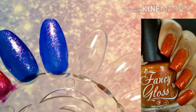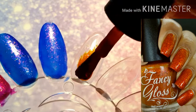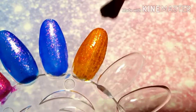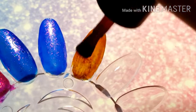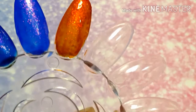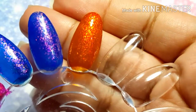So we're starting out with swatching Autumn Winds. And honestly, guys, I was gonna wear some nail polish for this comparison, and I thought to myself, no, whatever I wear is going to distract from the polishes that we're comparing. And in reality, I really just knew I was gonna put one of these babies on as soon as this video was over. That is Autumn Winds on the first coat.